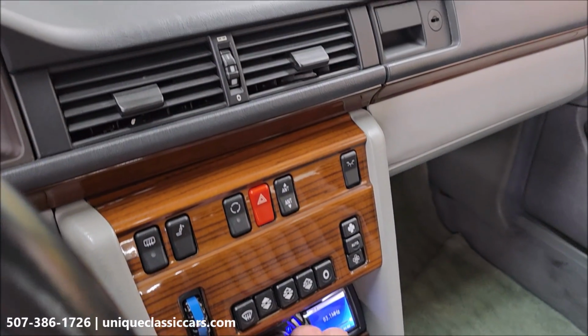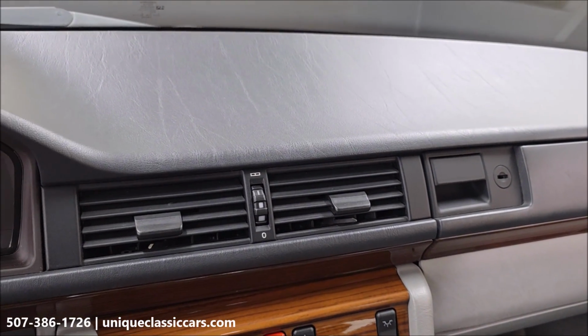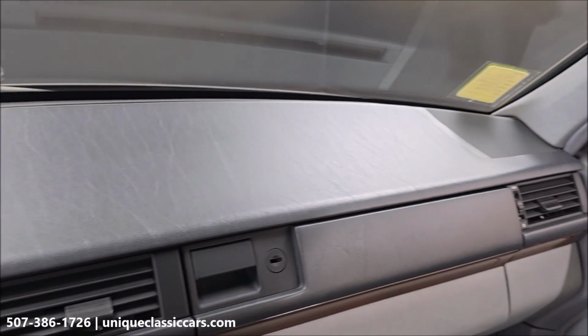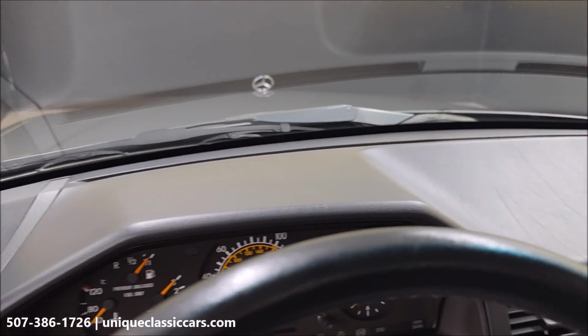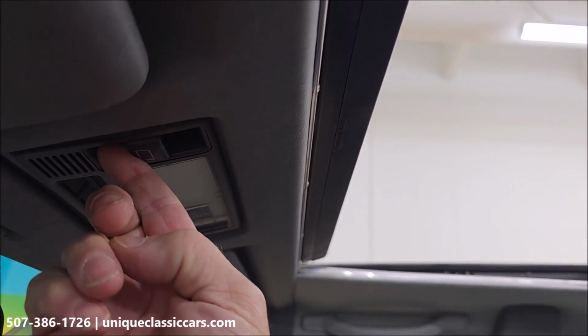Sounds good too. And again, AC blows cold, heat blows hot. Top of the dash looks good. You can tell this car was stored indoors also. I also want to show you the sunroof in working order.